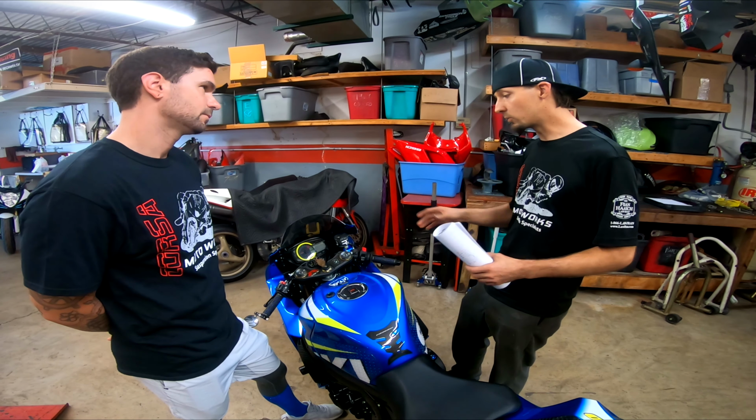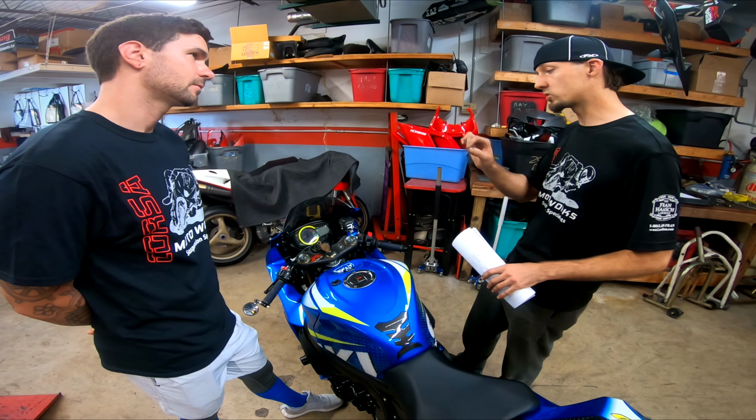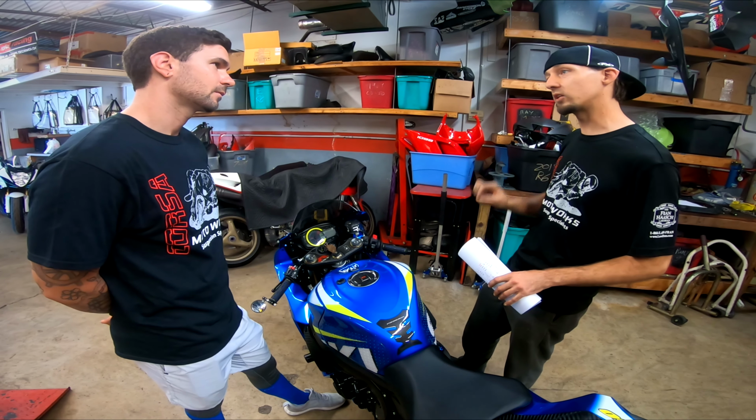Reminds me of one other thing we did. We actually balanced the throttles on this as well. Okay. So we went in and made sure that each cylinder has the same amount of vacuum on each one.